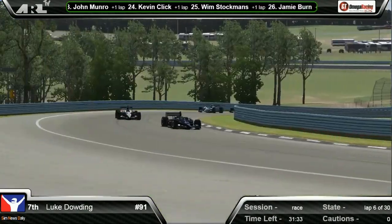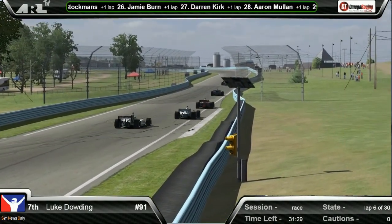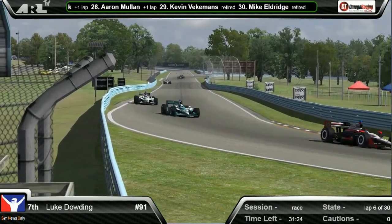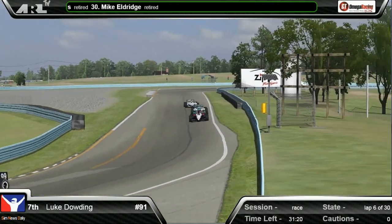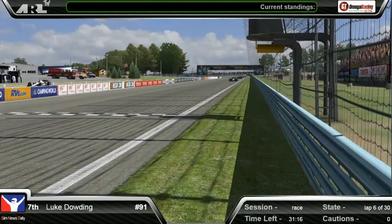Do we know who the driver is there? He's gone past. I'm not entirely sure who that is. Is that Jamie Byrne possibly? No, it's not. He's in a red car. I'm not sure who that is. Yep, I'm sure we'll learn the drivers' car liveries and numbers pretty soon and be able to give you a better idea.